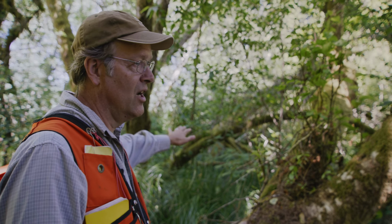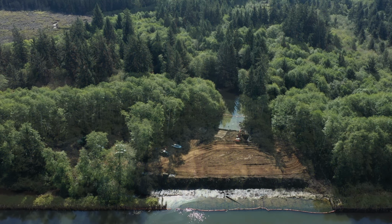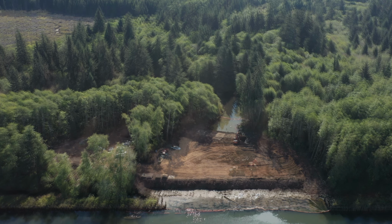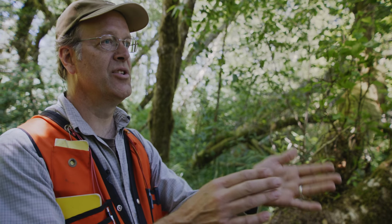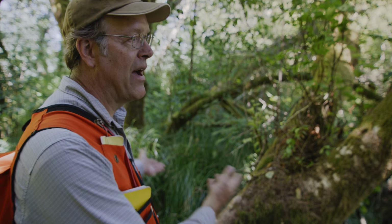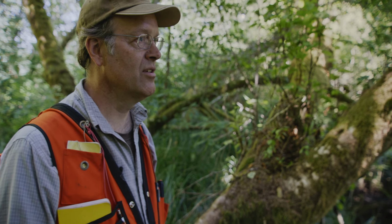Eventually, we will be down to one small dike, essentially, that we will then take out completely during one low tide cycle. And as the tide flushes in for the first time in nearly a century, we'll be back to tide cycles twice a day again for eternity, hopefully.